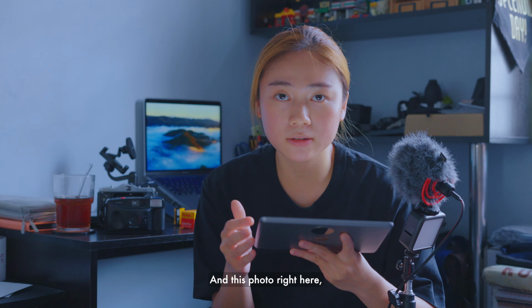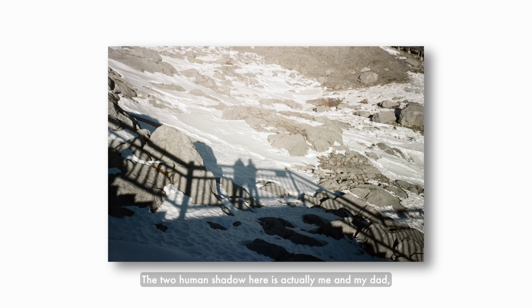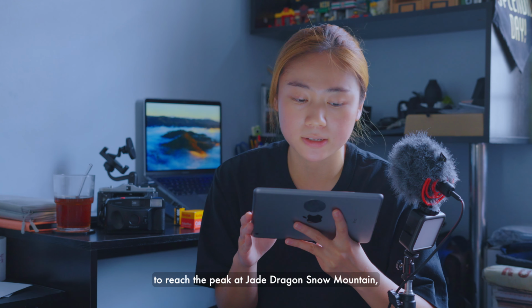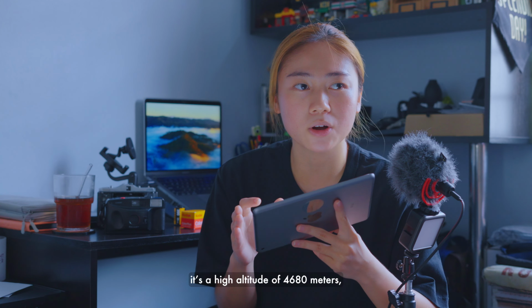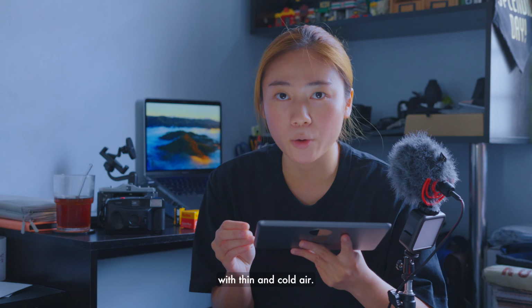And this photo right here, the thing that I want to share more about this photo is the story behind. The two human shadows here are actually me and my dad. We were climbing the stairs to reach the peak at Jade Dragon Snow Mountain. It's not easy, it's a high altitude of 4,680 meters, with thin and cold air.